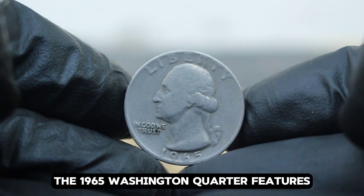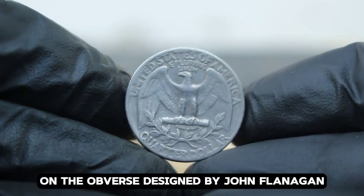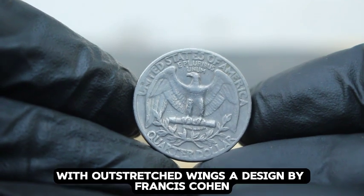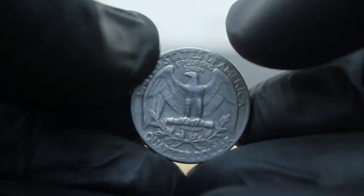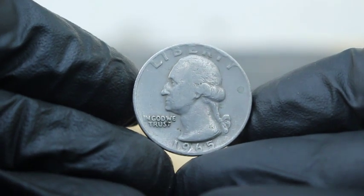The 1965 Washington quarter features the familiar portrait of George Washington on the obverse, designed by John Flanagan, and the reverse showcases an eagle with outstretched wings, a design by Frank Coing. Despite the change in metal composition, the coin's design remains an iconic symbol of American coinage.